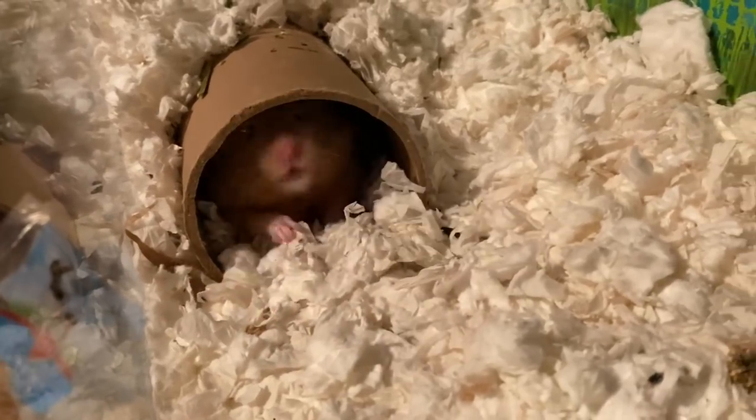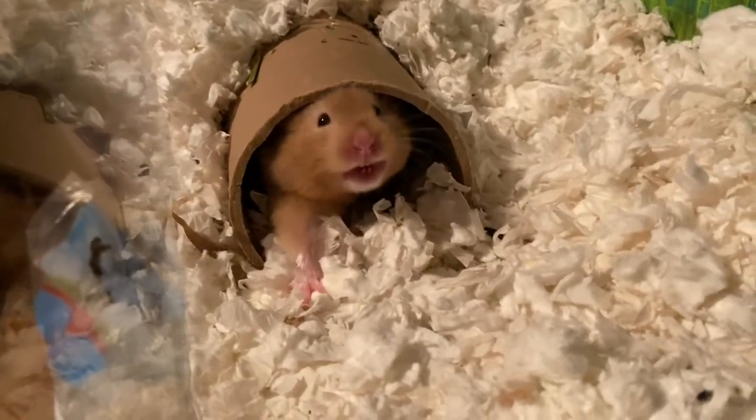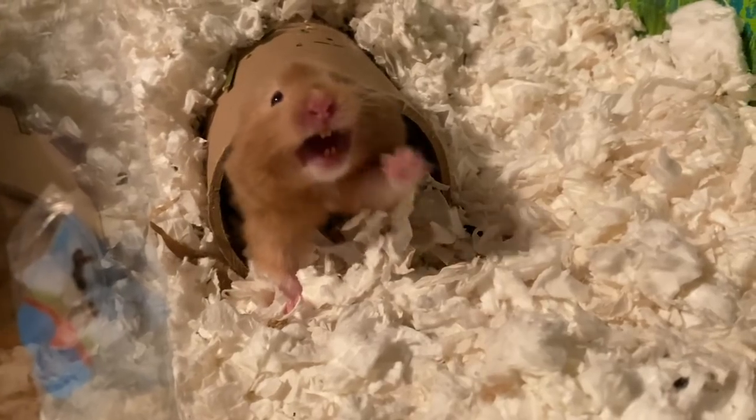I think the shadow of my hand reaching in with the cucumber slice scared Typewriter.